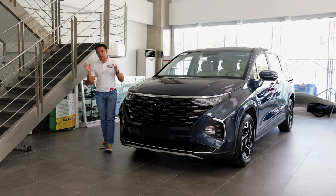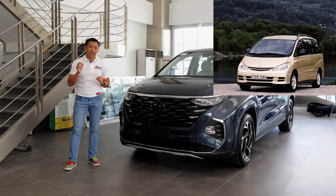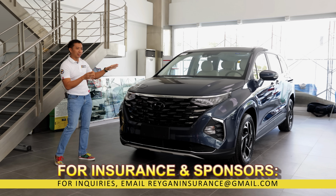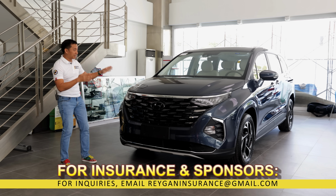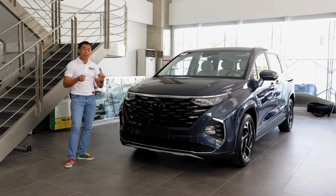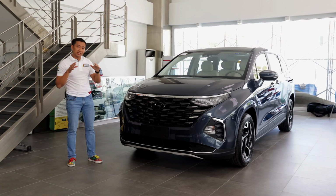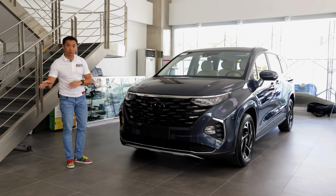When I first saw the Custin in person, it immediately reminded me of the Toyota Previa and more recently the Honda Odyssey. You see, it's the size and shape of this premium minivan that brought images of those two other vehicles to my mind. And yeah, it's not as big as the Staria or even the Kia Carnival, and we also have sliding doors here instead of swing-out doors. Now those sliding doors make this more like a true minivan rather than an MPV.